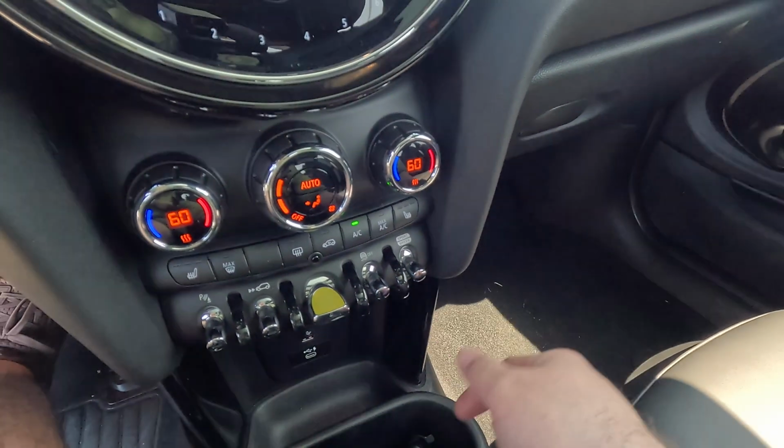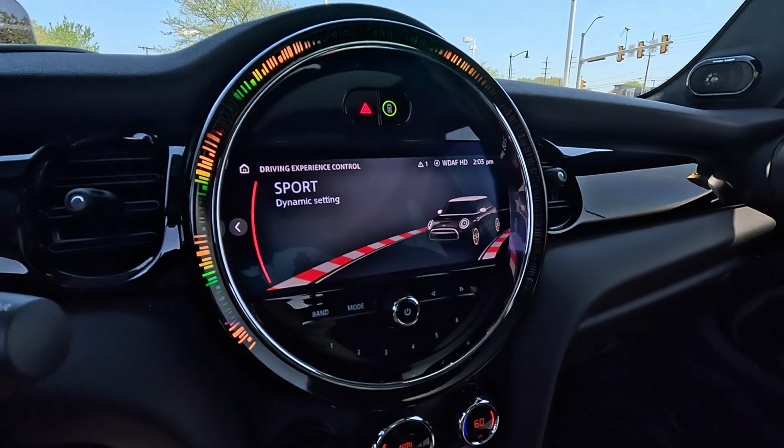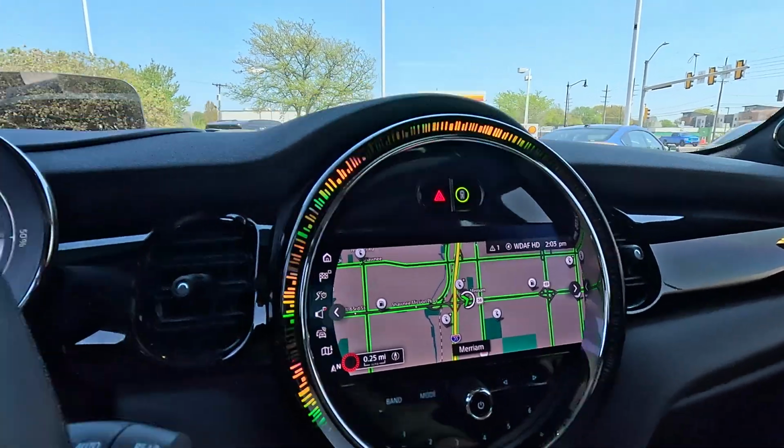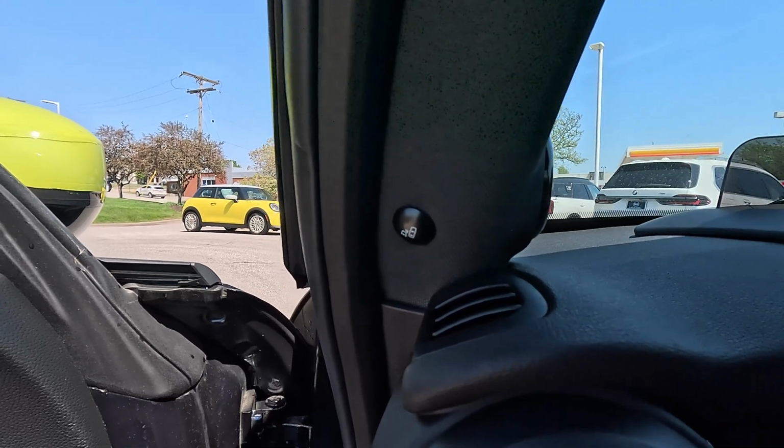And then of course you have your driving modes right there, so I can put it in sport mode and completely use up the battery range on this car by doing that, which I've done, and it's really fun to do. So this customer opted at the time to have blind spot alert added to their vehicle.